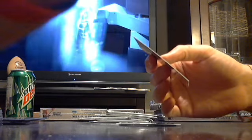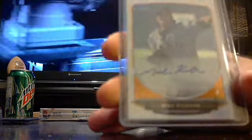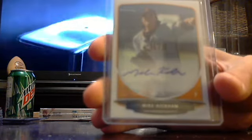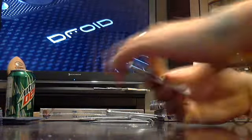Box three with the base auto. Giants, Mike Kickham, San Francisco Giants, base auto, box three. Three base.